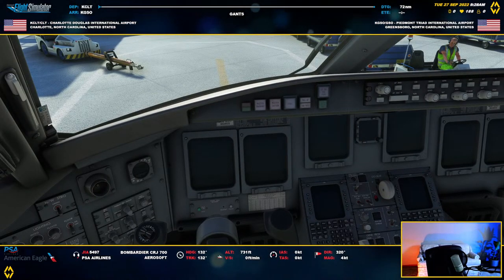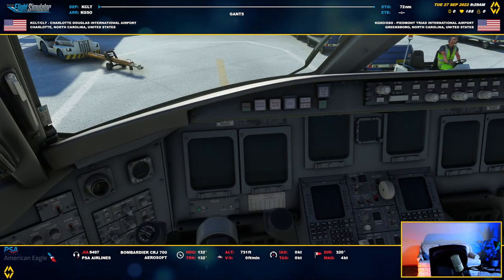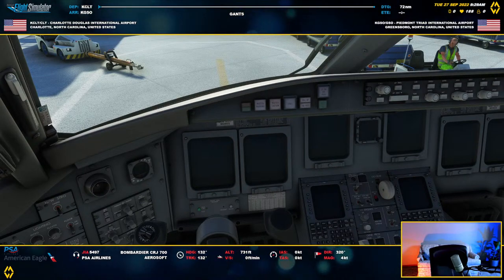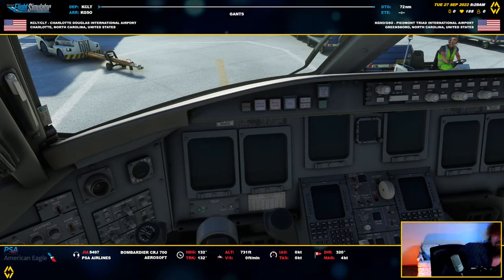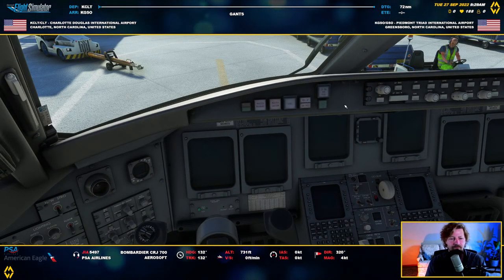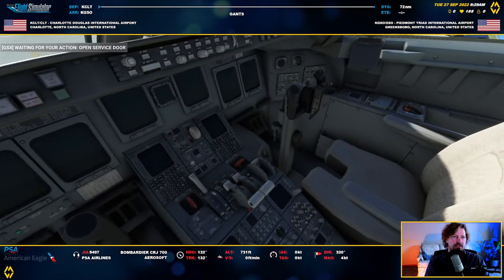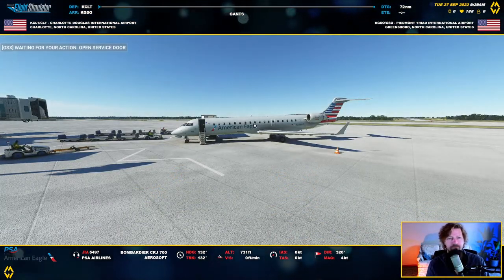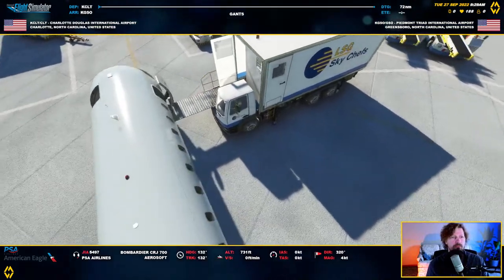I actually need to get my checklist. Alright, there we go. I got the checklist up and ready to go. First things first, let's just do our quick run through the plane. Parking brake is set. Landing gear is down. We need to open the service door. Can I open the service door is the question. There it is. Yeah, it's open.